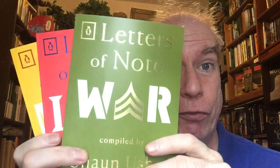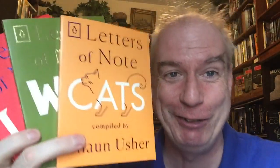Then we have one on war. Same thing. What have we got here? Alexander Hamilton, William Sherman, Kurt Vonnegut, and more offer a nuanced and moving look at the act of war in this powerful new volume. Evelyn Waugh, President Lincoln, a whole bunch of letters centering on the theme of war. And then the final one, cats. Letters of Note, cats, about the evil that walks among us.